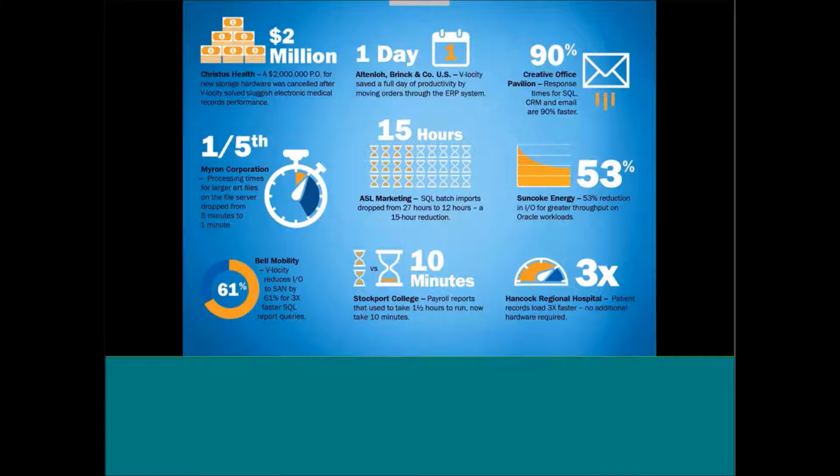And finally, Stockport College here in the UK, they were crashing on enrollment day because I/O overwhelmed their systems. They were looking at adding flash cards and upgrading their SAN because on average it was taking 15 minutes to process one student record where the student was trying to enroll. But after trying Velocity, that average dropped to just 5 minutes. So because of the success of that, they put us on their payroll job next that was taking about an hour and a half. And we dropped that to 15 minutes.